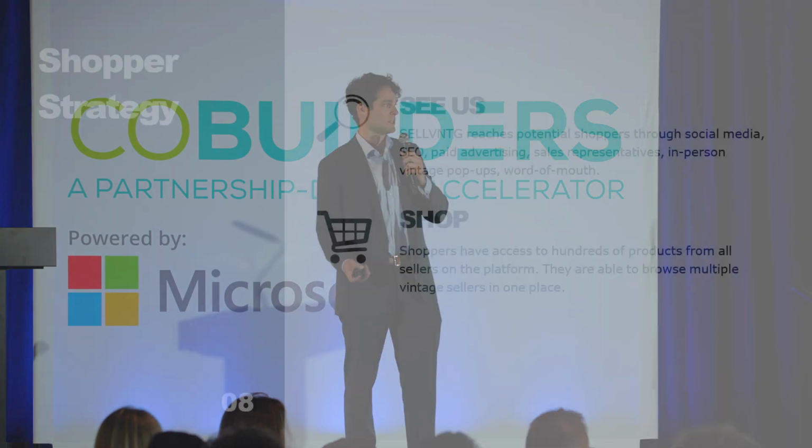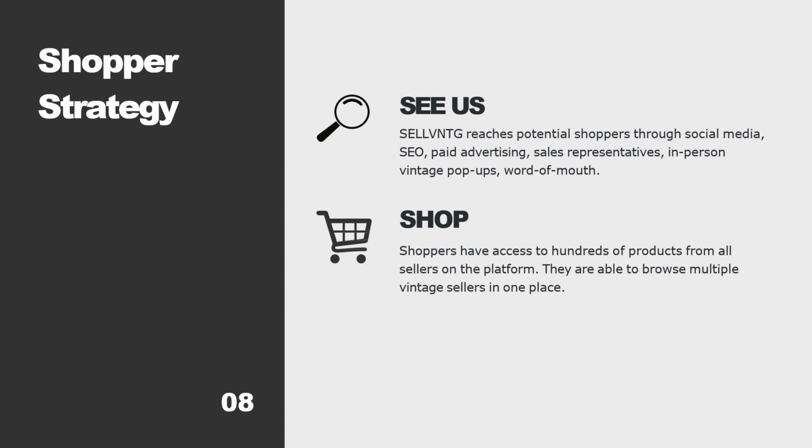So the strategy for us to get shoppers is through SEO, social media, paid advertising, and our sales reps. Sales reps are going to be based around college campuses, either on campus or in the same town, because a large part of our demographic is college students. But it doesn't stop there. Our demographic ranges from 14 all the way up to someone who was actually at the event, whether it was the 70s or 80s or even further back from that. But this strategy is to get these customers to see SellVNTG and start shopping all of the sellers on our platform.